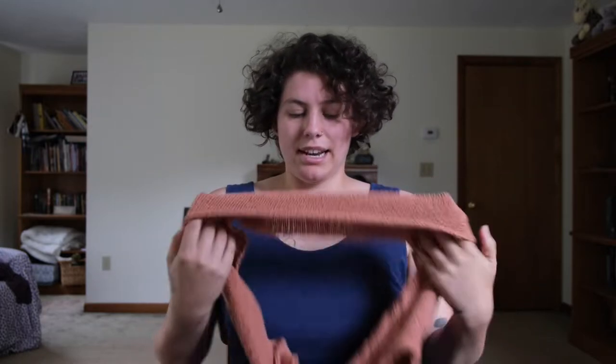The first back piece that I made was far too big. I cast on, I think, close to 100 stitches, maybe 116 stitches, and I did 2x2 ribbing through the entire back piece, and I thought that would look so nice to have ribbing in the back to make it a little bit more form-fitting. Big mistake. I cast on way too many stitches for that.